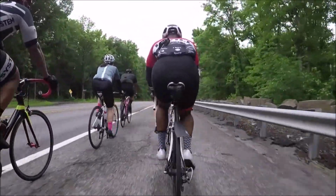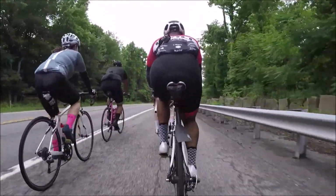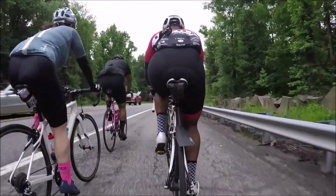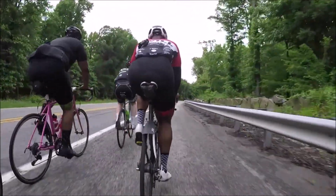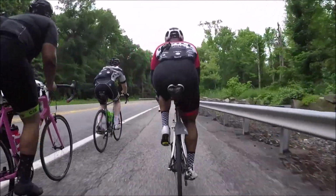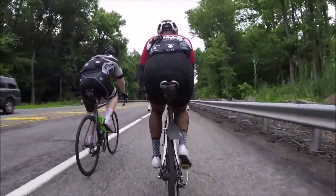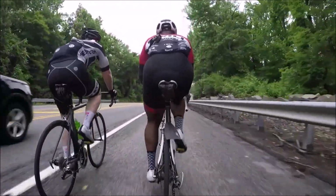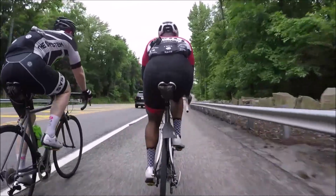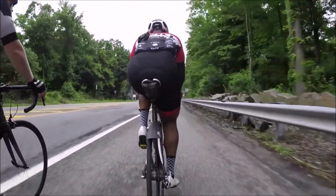A lot of the times, if individuals miss their turn or don't pay attention to the rider that they're following, they end up creating gaps, and they actually have to work harder to catch up because the pace is so consistently smooth. As I said, we're going to be at around 24, 25 miles an hour in our small chain ring. Oh, and there's also a headwind that day, headed out to Piermont.